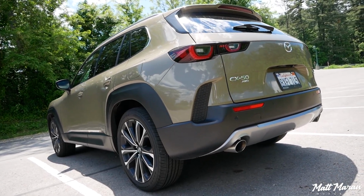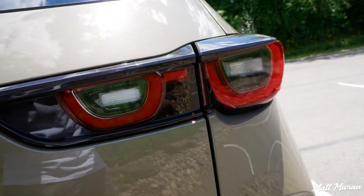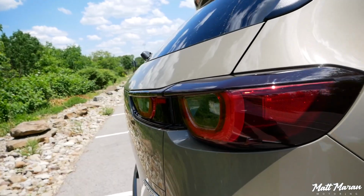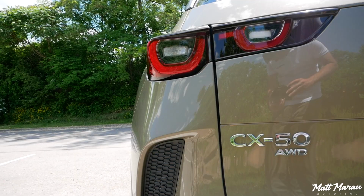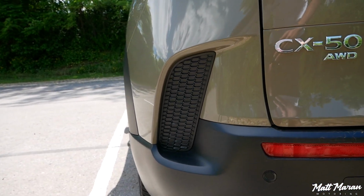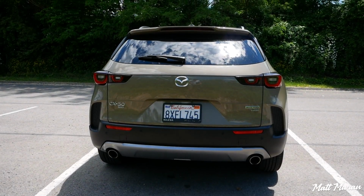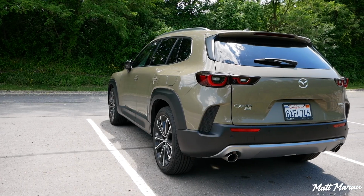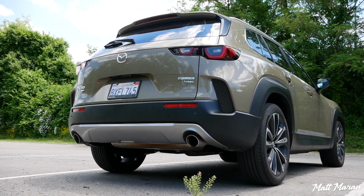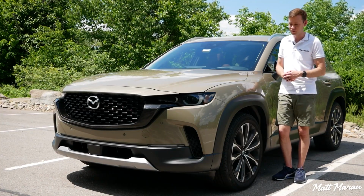Then going out to the back, it's also very attractive. You have those LED taillights there that echo the same theme you have from the headlights here, and I also like how there's a little bit of a rounded edge to that back hatch as well. And you do have some fake vents there to try and make it look a little more off-roady in the lower part of the rear bumper there. But overall, I think that they just really did a really good job of keeping it tasteful and elegant, but still giving it a little bit of an aggressive tone with the off-road kind of vibe.